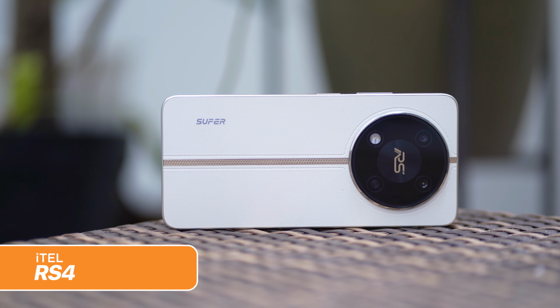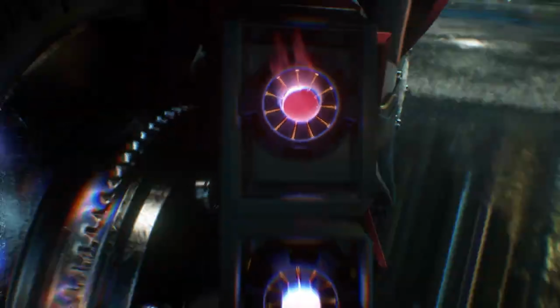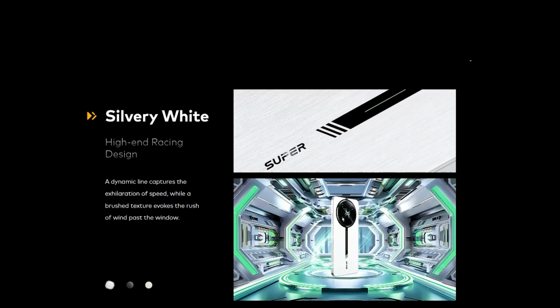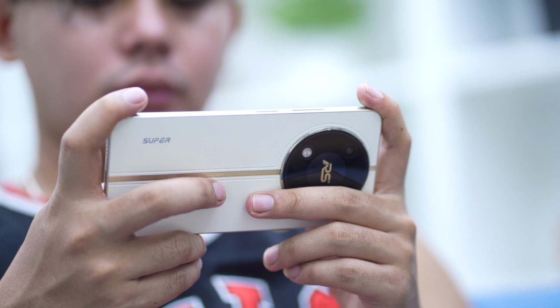Starting off the list is the itel RS4. We all know itel is known for offering smartphones that are friendly to our wallet, and this gaming-centric machine can deliver. The itel RS4 shows a 6.56-inch HD Plus IPS LCD display with a 120Hz dynamic refresh rate which can manually adjust. This unit comes in 3 colorways: elegant beige, silvery white, and lurex black, each of which features different design and back panel patterns.